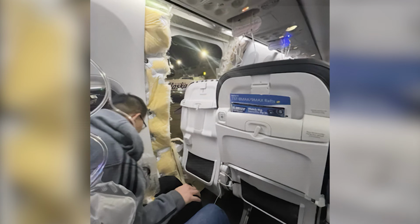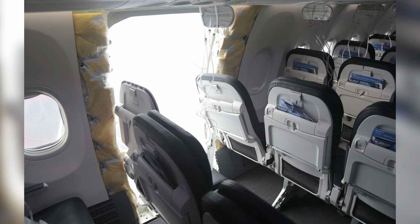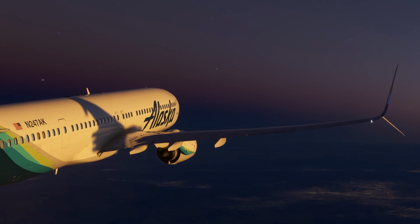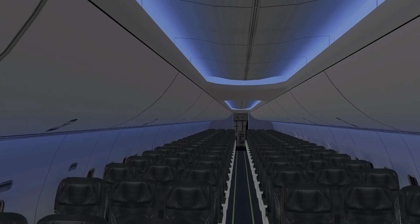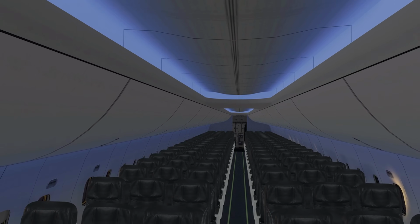Literally, a teenage boy sitting nearby had his shirt torn off and sucked toward the hole. His mother held him with all her strength as papers, seat cushions, and small objects flew out of the cabin. Headphones, mobile phones, and pieces of paper vanished into the night. The oxygen masks dropped from the ceiling, swinging wildly as passengers gasped for air. The cabin felt like a nightmare.